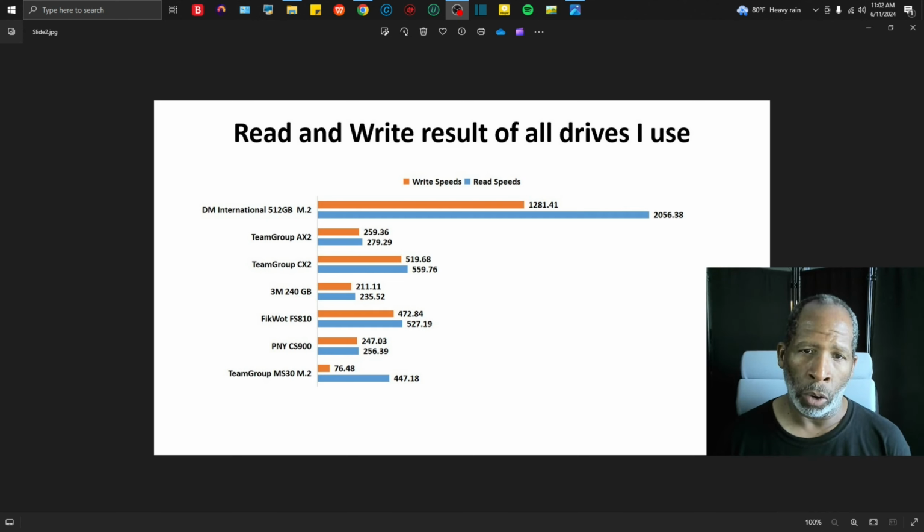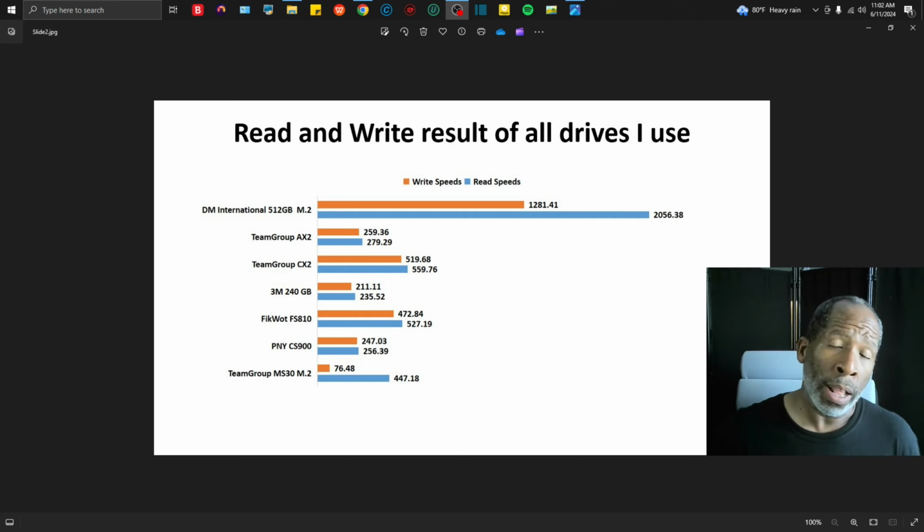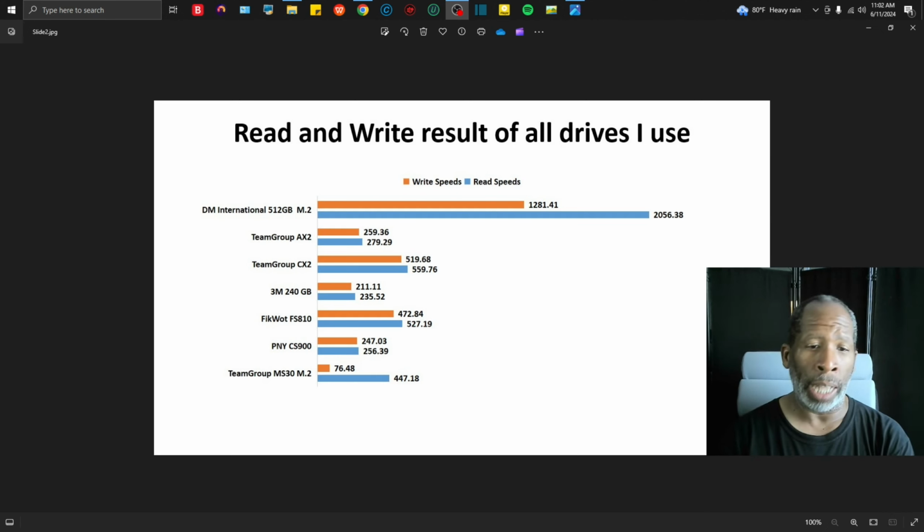The read speed of the DM International 512GB M.2 was 2056.38. The write speed is 1281.41. That's pretty damn fast. That's like the Silicon Power 256 I have, where I have that in another computer to put away, because I might sell that motherboard and that M.2 drive.